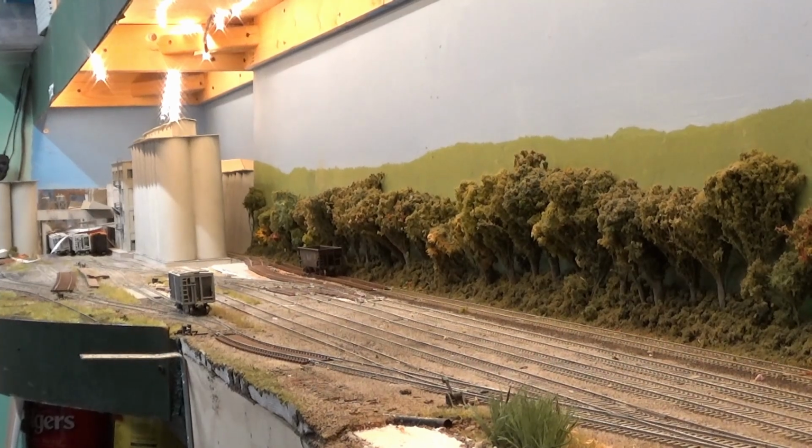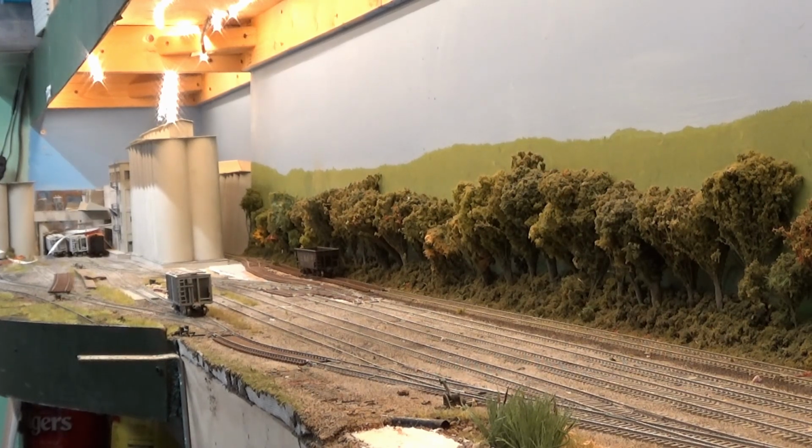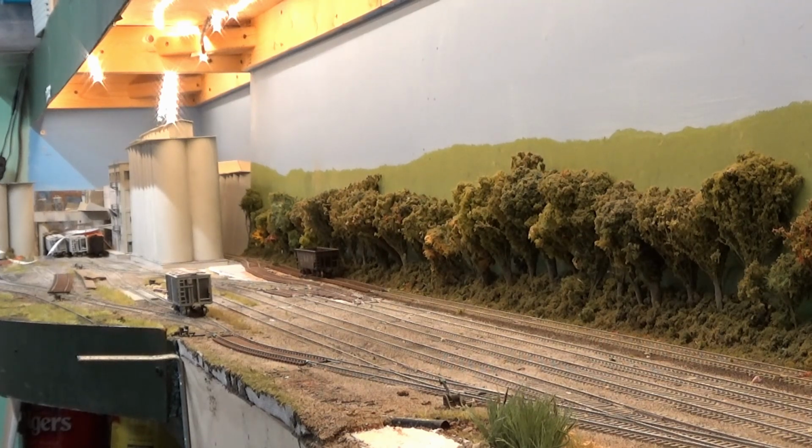And this is the last surviving part of the old layout. This was the main line on the old layout, and the yard here is intact. I just reconfigured the tracks at the other end to make a long runaround track, so when we come in from the main room, we can pull in here with a train. We can yard the train and make a runaround move.